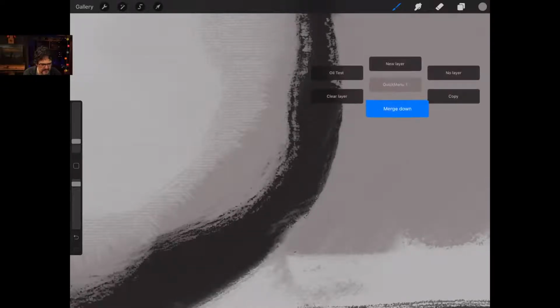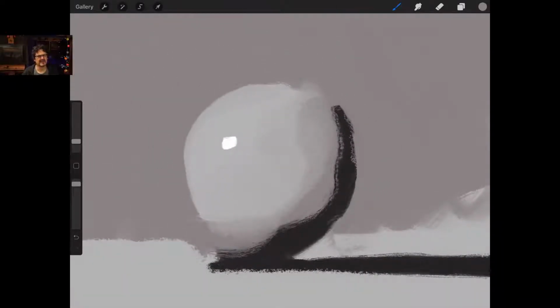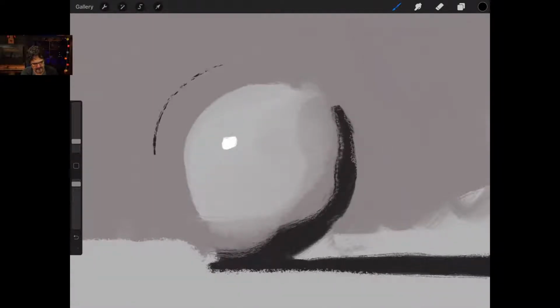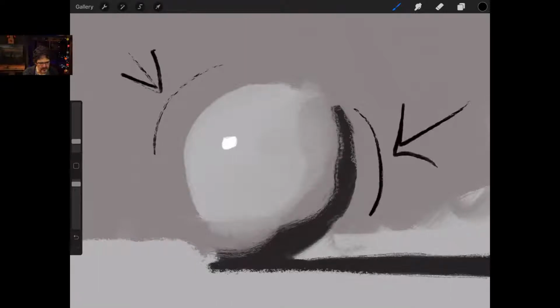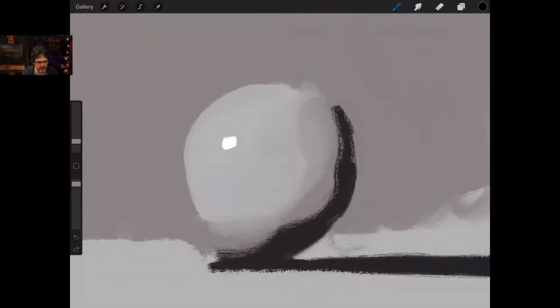Right? So in other words, I'm paying particular attention to the nature of those edges. Okay? So edges are one thing we want to think about. And the other thing we want to think about is the highlight. Okay? Now those two things are going to tell us a lot.